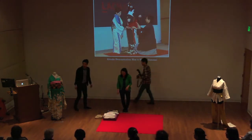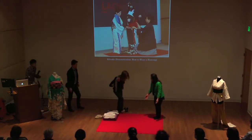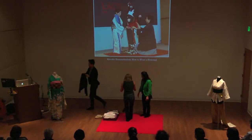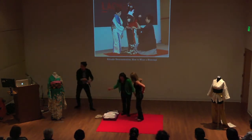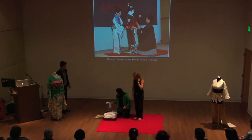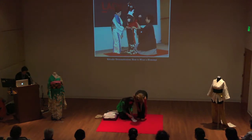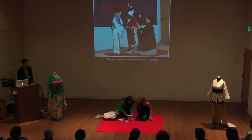Okay. Usually, she's wearing tabi. I think we'd better wear the tabi so we can take a picture too. And what size are you wearing? 7 or 7.5. So we like to do this large size. Okay.